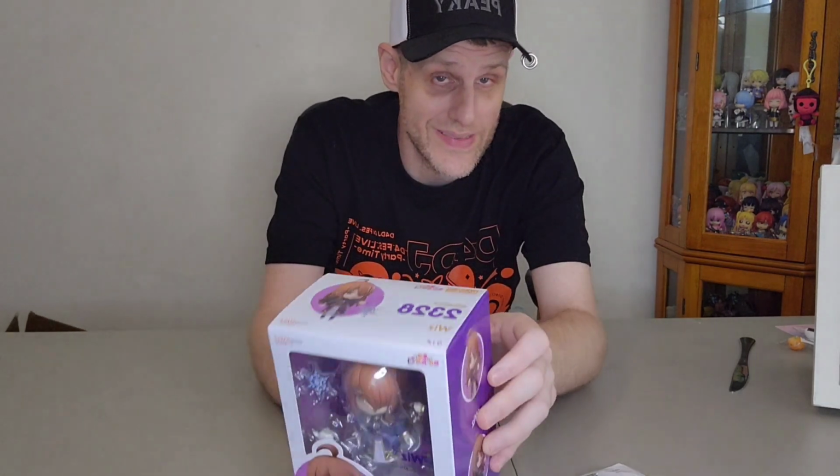But anyways, getting on to the box of Wiz. It is, of course, more of your standard Nendoroid box. It's not anything to write home about, no design or anything. It's just your basic colors. Hers is purple themed with two shades of purple, and the front and top and bottom are all white.